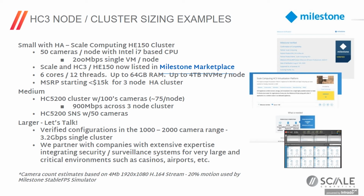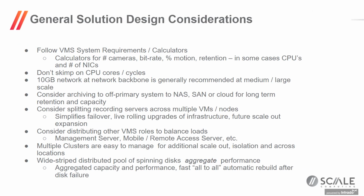in making sense in some of those cases. But we do partner with integrators, with companies that have extensive experience, and at that scale we can custom design the right hardware software platform and configuration for you. So get on the phone with us and let's talk about the performance needs, the retention needs, and so forth there.